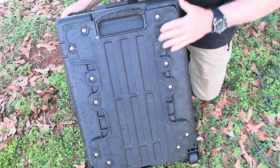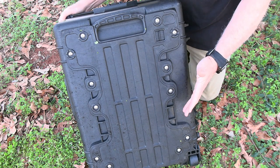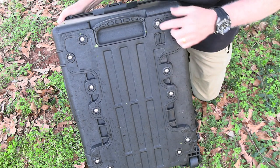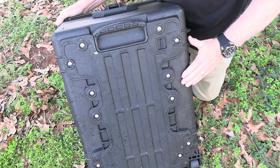Then here's just a look at the bottom. I did leave this out for a couple of nights just to make sure that it was staying waterproof, which it does. But this just has some secure points all the way down. It just gives it a little bit of a lift off of the case itself.